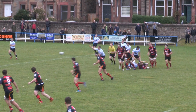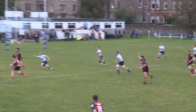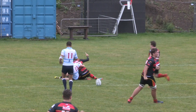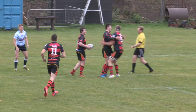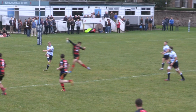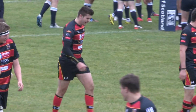Accies building from just outside the 22. Chalmers, boot to ball. Oh, that's charged down. An excellent piece of play there from Jack Haney. Opportunist score for the outside centre. Stewart's Melville replying with an early try. Watch this again. A good strong right arm here from Haney just to block the kick, and he was in for the score.